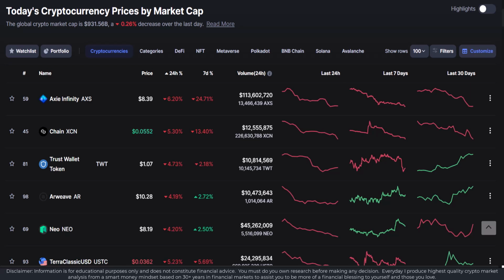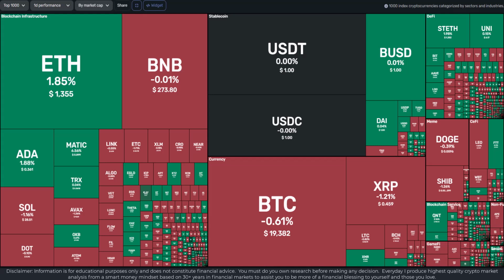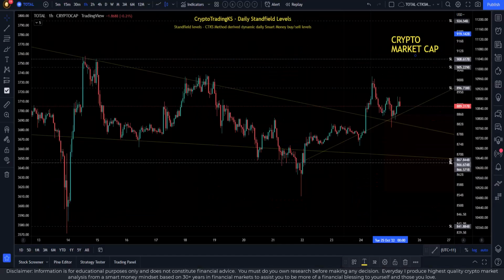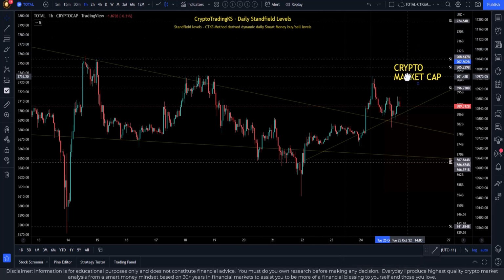You may be tempted to base your buying and selling decisions on the color of the market, but crypto technical analysts do something incredibly different. First of all, they mark up their charts with the CTKS method. The CTKS method reveals high areas of support where you can step in and buy with a degree of safety. It doesn't mean you're going to pin the exact bottom. Price could go below that, but price is generally caught at very significant levels of support.